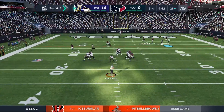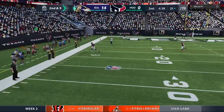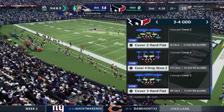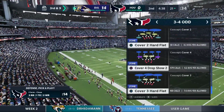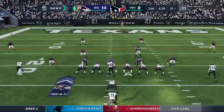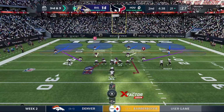Off of play action, Tagovailoa. And, boy, that one drops incomplete, but if he was hit a fraction sooner, it may have been a fumble. The turnover put him in great field position. They don't want to squander it with 3rd down coming up. No, not at all. And you know what else you do? You make your defense mad. Yeah. They got you the football, gave you a great opportunity. You got to cash in and get some points.